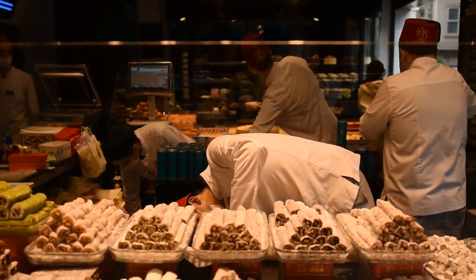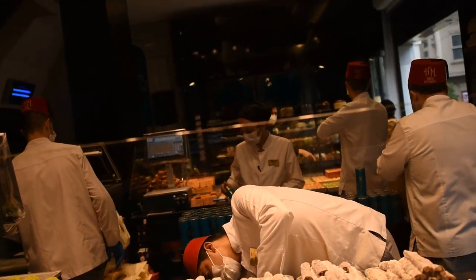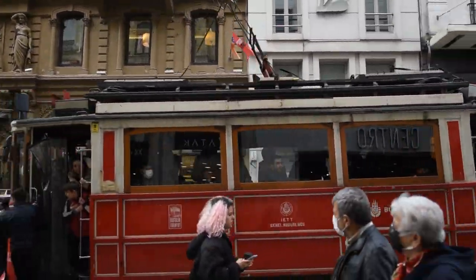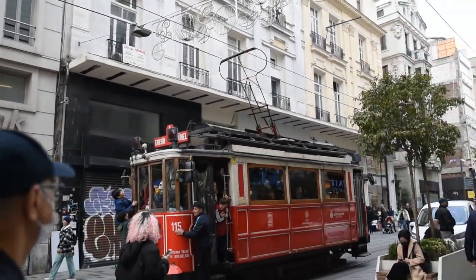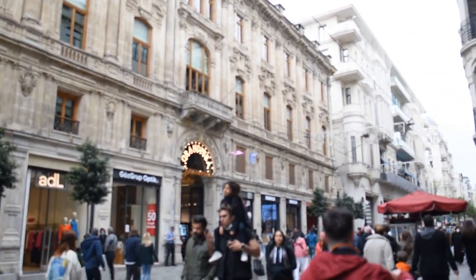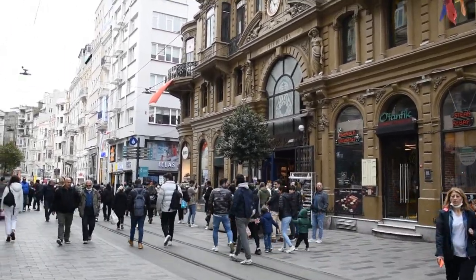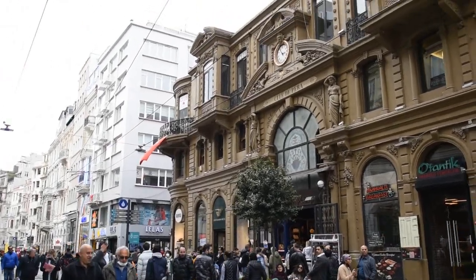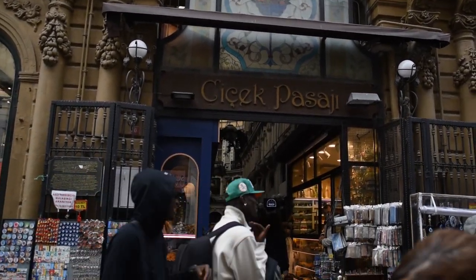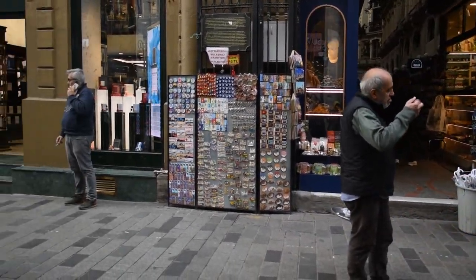The length of this avenue is about 1.8 kilometers, and you can see the iconic tram connecting Galata Tunnel to Taksim Tunnel. This avenue used to be a residential area with a lot of beautiful architecture like neoclassical, neo-Gothic, Renaissance Revival, Beaux-Arts, Art Nouveau, and others.